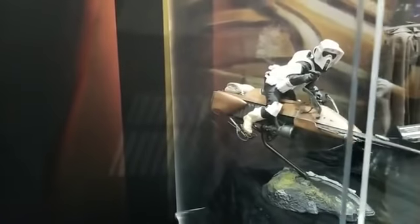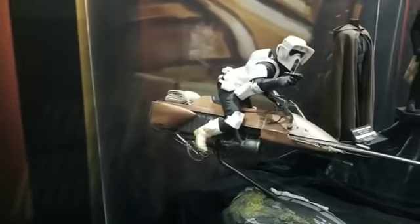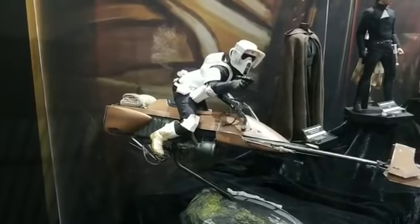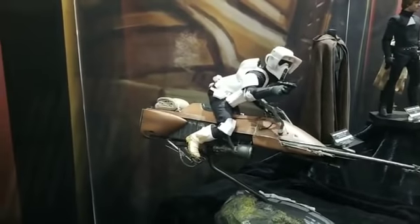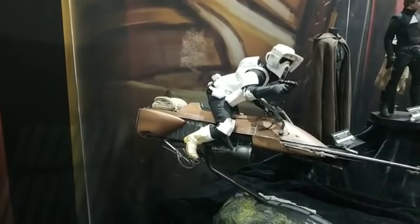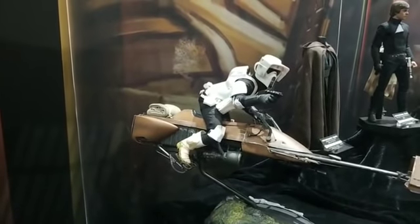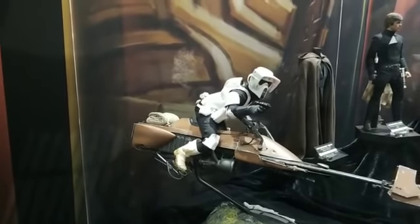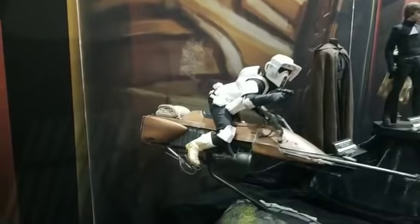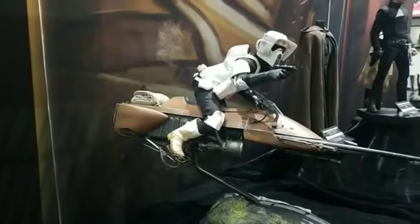And then this is our Scout Trooper 6-scale figure and the Speeder Bike 6-scale figure. The Speeder Bike is currently in stock, so you can order that today and it will ship very, very soon to you. The Scout Trooper is available for pre-order. He comes with a number of hands and feet, so you can display him apart from the Speeder Bike or with the Speeder Bike. And you can buy the Speeder Bike and you can get Endor Luke, or you can get the Deluxe Luke and display him with the Speeder Bike as well. It's a very versatile figure.